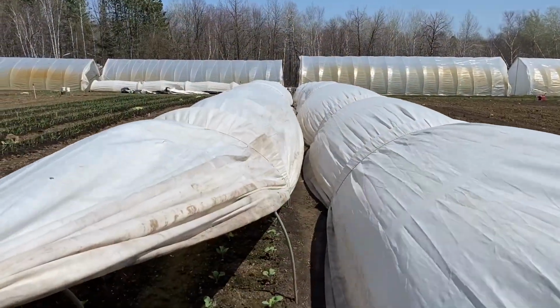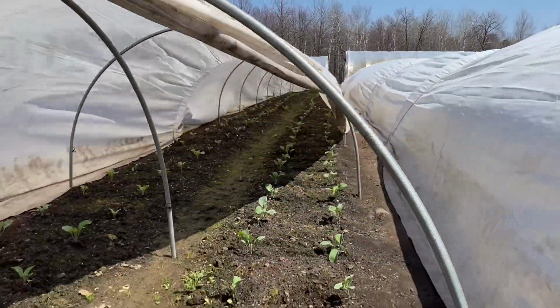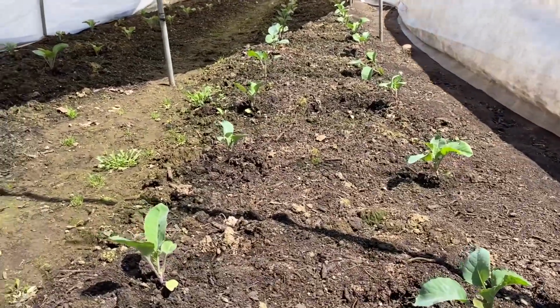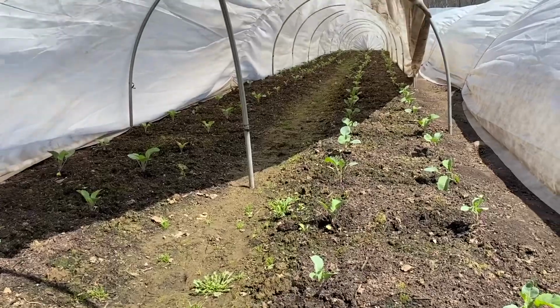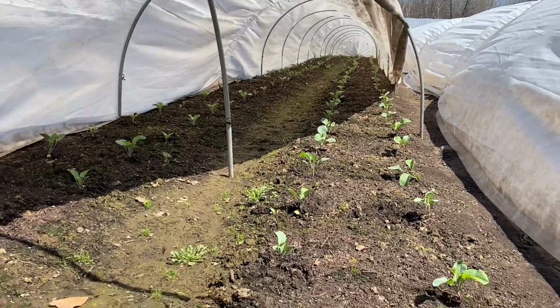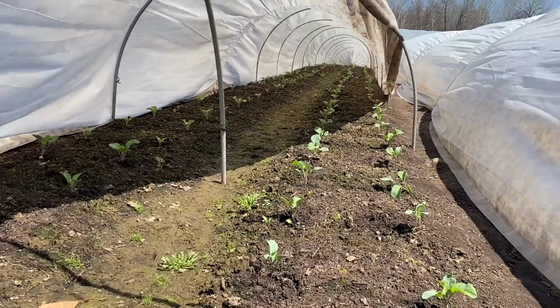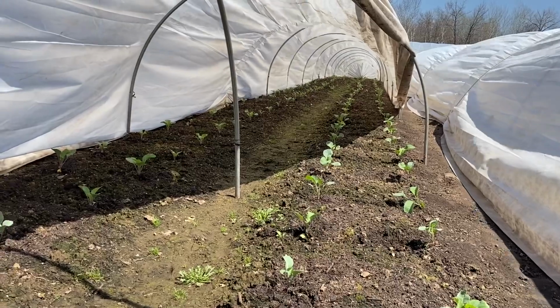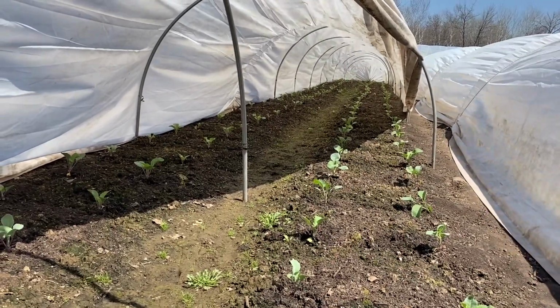So here's a really good example of what these low caterpillar tunnels can do. Under this tunnel you can see there's a ton of brassica plants, cabbages mostly, all lined up, growing pretty well under that protection. A lot less wind, a little more heat at night, a little bit of shade, and just a generally milder climate underneath these cloth fabric tunnels.